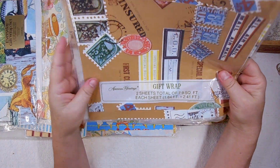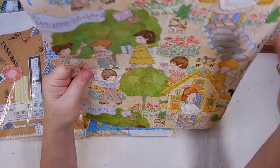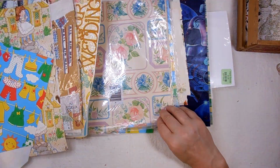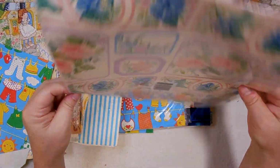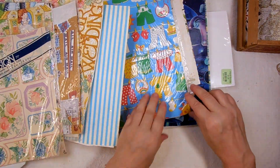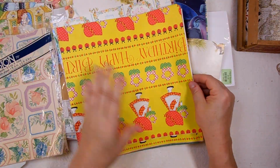Here's something else, big stamps on the back. And that's a kid's thing. Some of this will end up going back to a thrift store. Because I won't use it, I'll just donate it back if I won't use it.